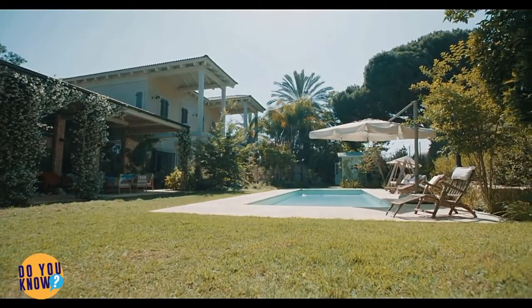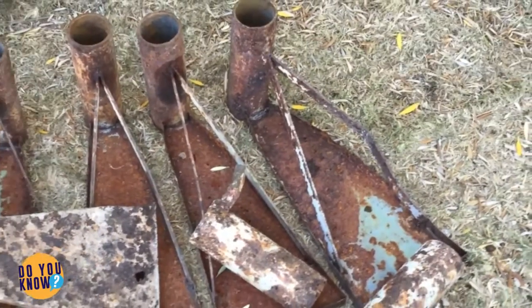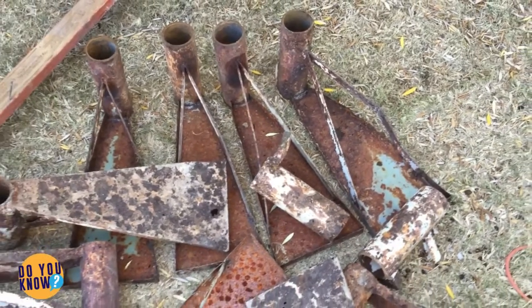Here's what was left of the steps. Clearly, they were about as old as the hills, and would never have supported anyone climbing into the shelter. So it was a very smart decision to replace them. The support pole for the steps was rusted as well, so it also had to be removed.